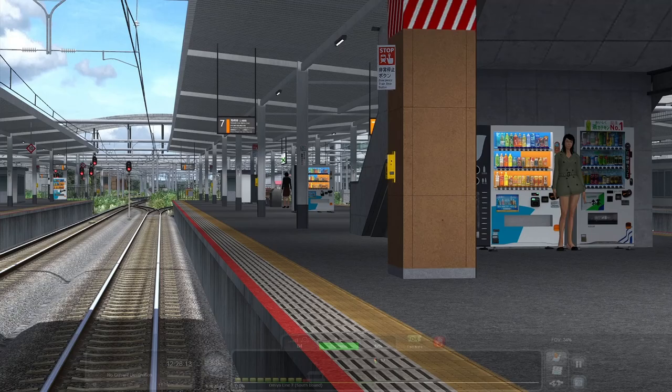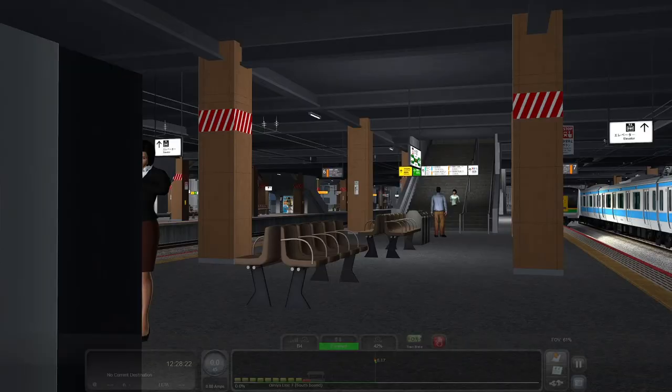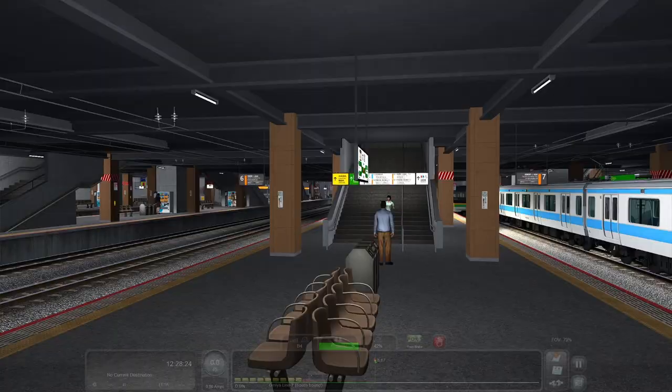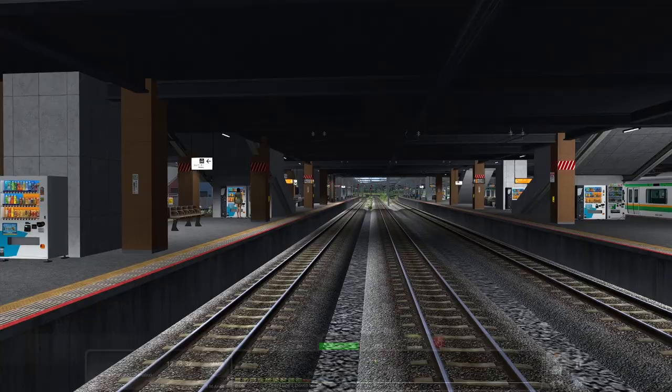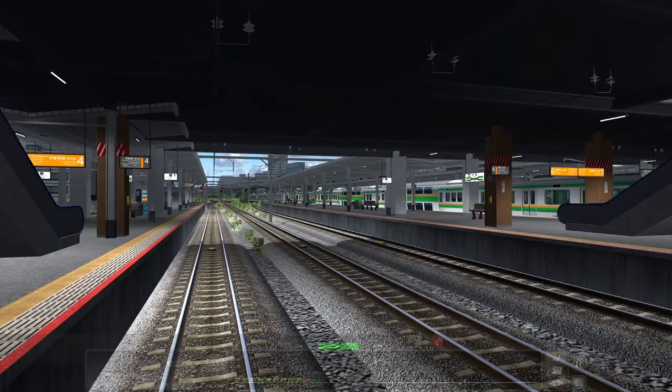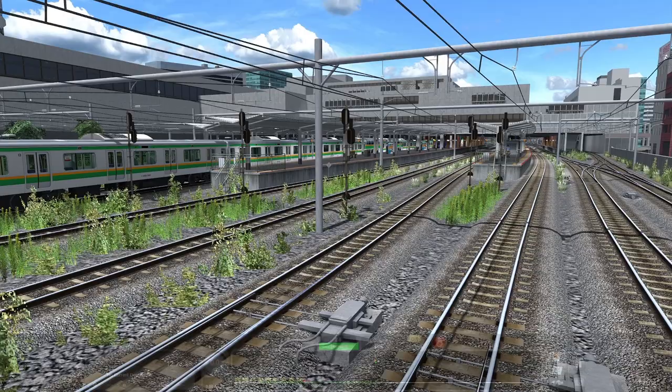As you can see, it's fairly detailed in the stations. There's ads, machines, snack bars, lots of people, seats, all kinds of good stuff. This weird lady who's morphed into the stairs. Someone may need to call an ambulance, but it looks pretty good. Some of the stations, the frames do tend to dip down some, especially Ueno Station. But we'll get into looking at the route overall, and it is a gem. It looks really damn good, so we'll get to looking at the route here next.